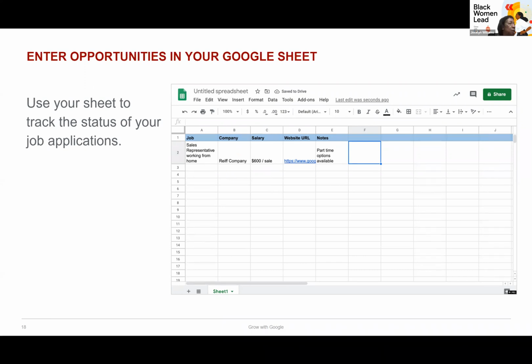So you don't have to remember, okay, did I apply for it? When did I apply for it? When is it time for me to follow up? All of that information is in your tracker. And you can determine, okay, well, I want to search for jobs in this area or within this career field. So all the information that is important to you is in your tracker.